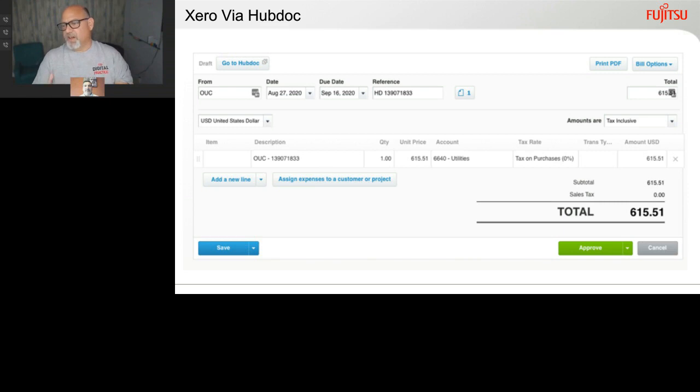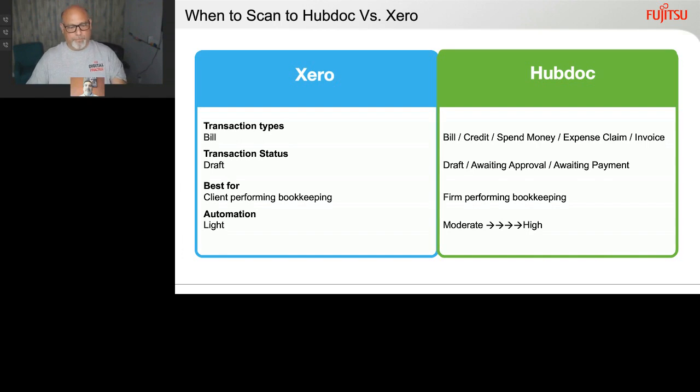So we talked a little bit about how we're doing this and what we're doing. Let's talk about the differences of working between Xero and Hubdoc. The main difference is how ScanSnap pushes the different information into Xero versus Hubdoc. The first thing is, in Xero, you're pushing through a purchase bill as a draft. It is one transaction type only. With Hubdoc, you have the ability to push that in as that same purchase, or as a credit note, a spend money, an invoice on the AR side, and an expense claim. So you have a lot of versatility there, and you can push it through a lot of different transactions.